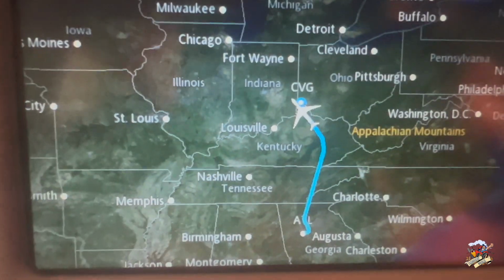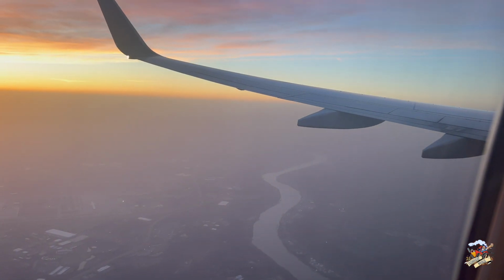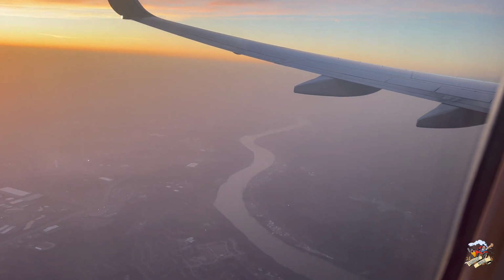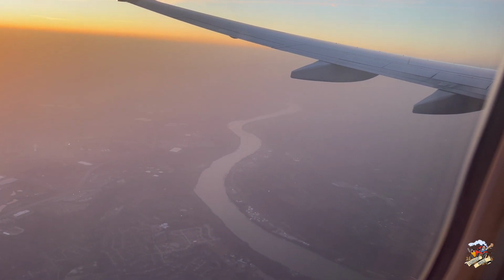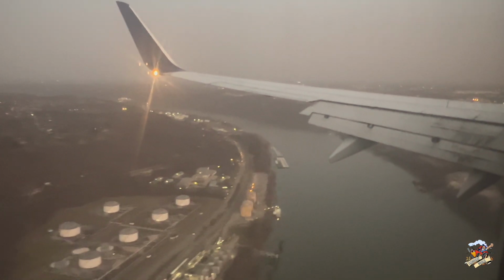Of course, Atlanta to Cincinnati was a pretty short ride, about an hour or so, and here we are coming into the Cincinnati airport, which I said earlier is actually located in Kentucky. It's just across the river, just south of Cincinnati there, and there is a look at the Ohio River as we are coming in for the landing.